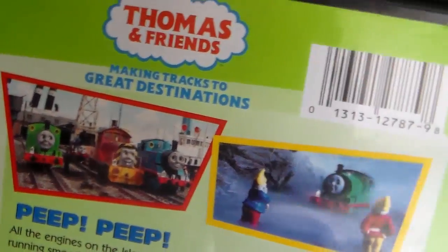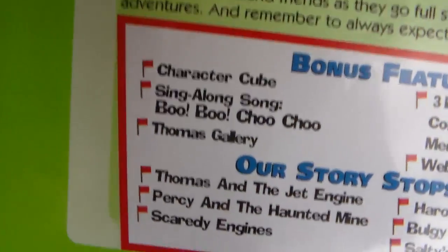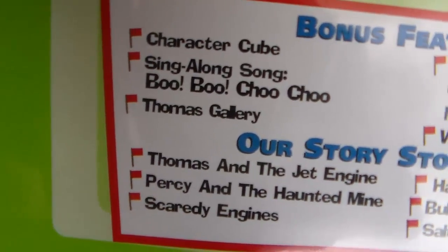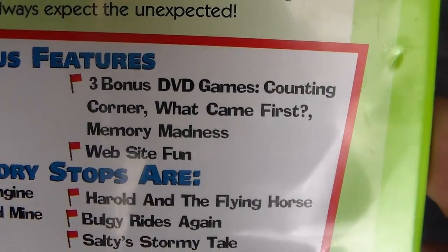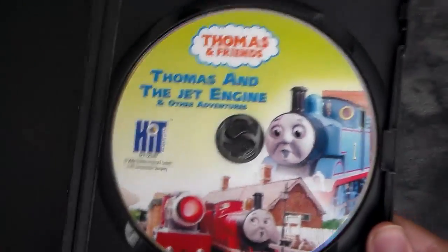We have a shot from Salty's Stormy Tale and Percy and the Haunted Mine. Got our blurb, got our bonus features, got our story stops. The bonus features are the character cube, no longer called the character gallery, the sing-along song, Boo Boo Choo Choo, Thomas Gallery, 3 games, Counting Corner, What Came First, and Memory Madness, and Website Fun. And story stops are below that, Hit Entertainment logo right down there. Pop it open. We've got our disc, which is with the squished up poster art, as always.